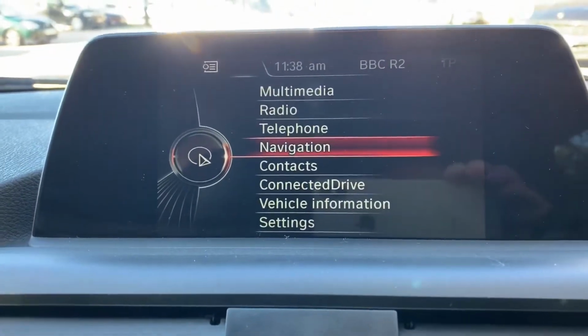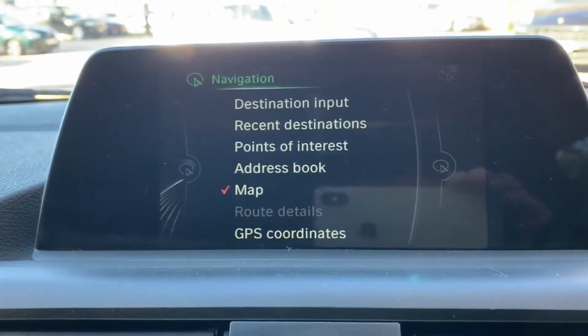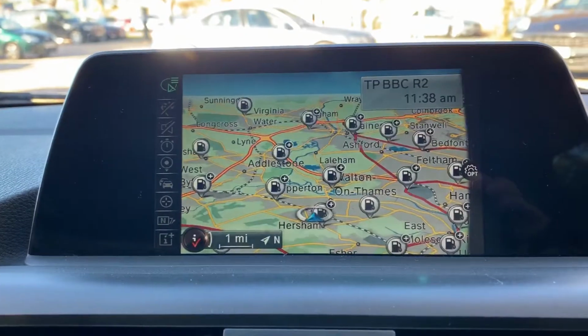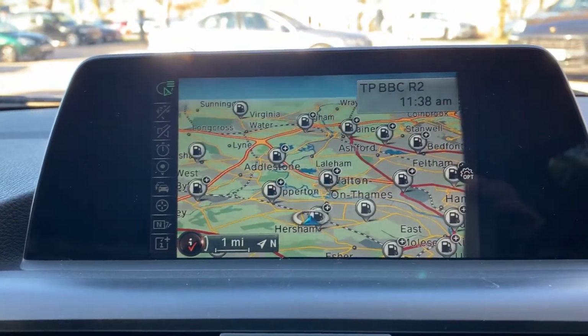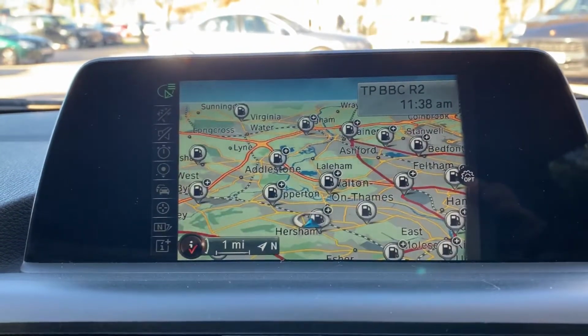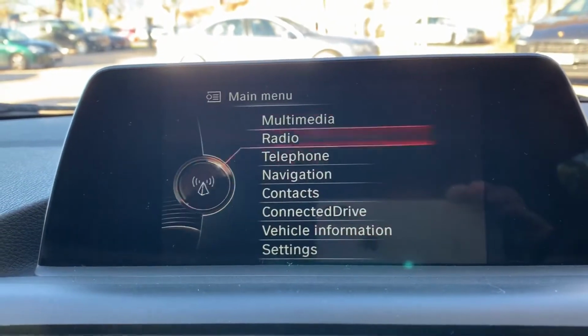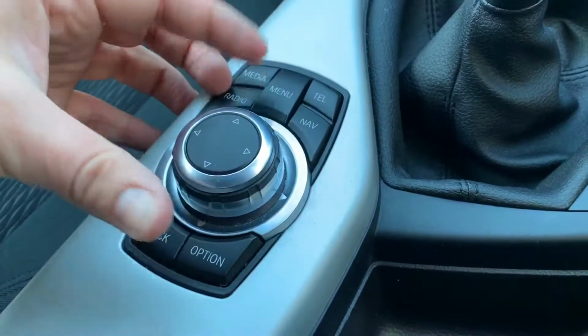So this is BMW's business nav. One of the things obviously that the car has got is satellite navigation, which you can see just there. There's a full video on our website and our Facebook page showing exactly how the satellite navigation on this car works. In terms of all the movements that I'm making on the main screen there, it's all being done using the iDrive system, which is this dial.